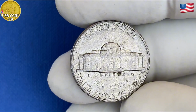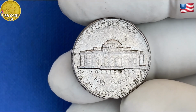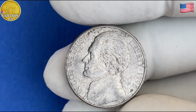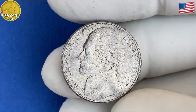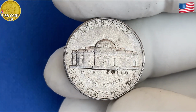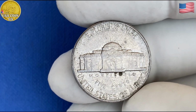So, why would a 1996 Jefferson nickel be worth more than just 5 cents? The short answer lies in the condition of the coin and the potential for minting errors. While most 1996 Jefferson nickels you come across in circulation are worth their face value, certain versions of this coin can fetch huge amounts at auction. The key factors that elevate these coins in value are their rarity and pristine condition. Just like any collector's item, coins that are kept in perfect condition or that possess some sort of special feature are worth far more than their basic face value.